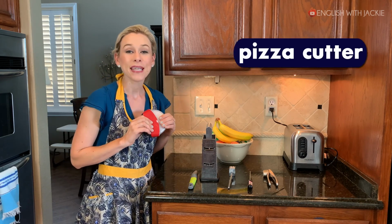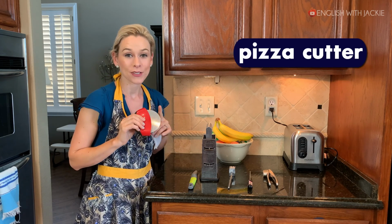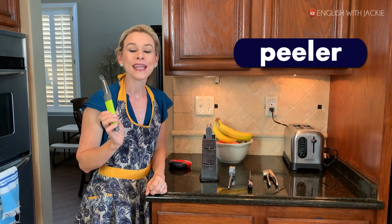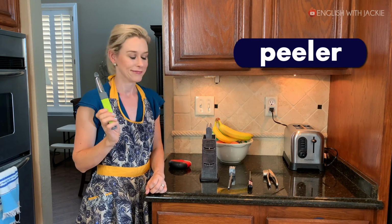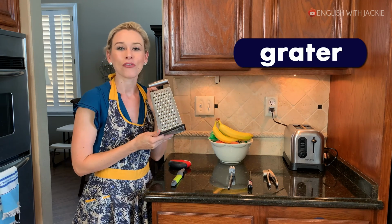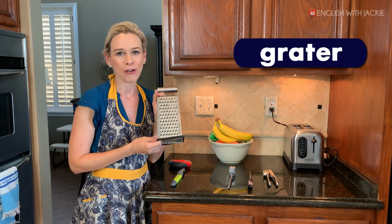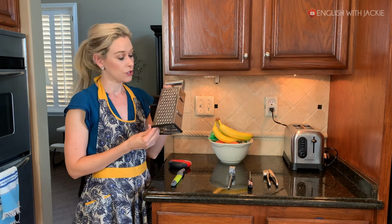This is a pizza cutter. We use this a lot in our household since we make a lot of pizza. This is a peeler. We also use this one on a daily basis. This is a grater. Notice we don't say the T like a T, it sounds more like a D. Grater. I use this for zucchini or cheese.